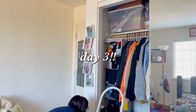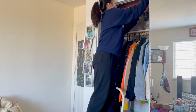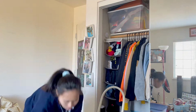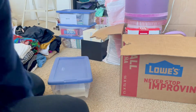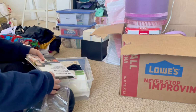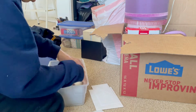Alright, so welcome to day 3, and pretty much what I did today was just clean out all of the boxes and other stuff that I had stacked in my closet. I ended up donating literally so much stuff since I haven't touched any of these things in years. Probably even some stuff that I had from freshman year of high school, and I'm in my 4th year of college right now, so that kind of says a lot.